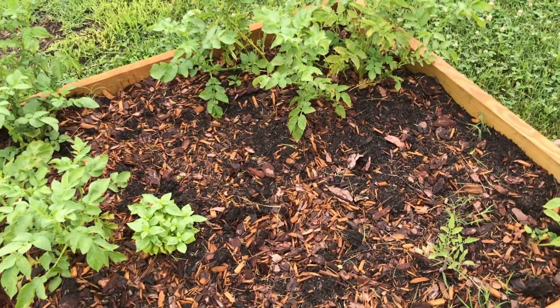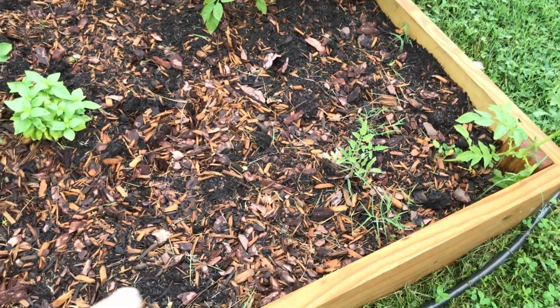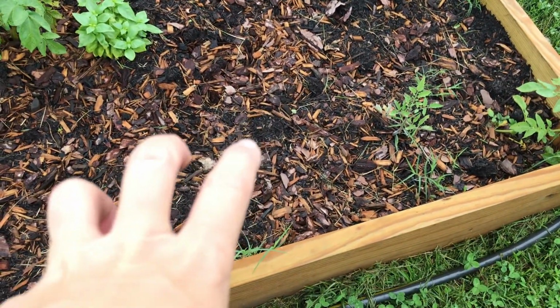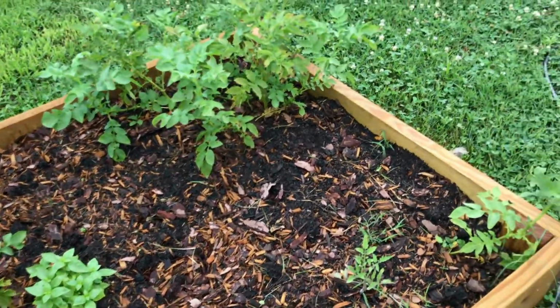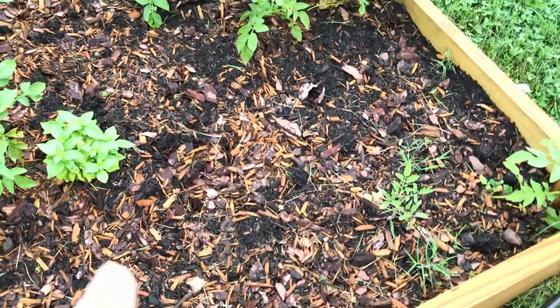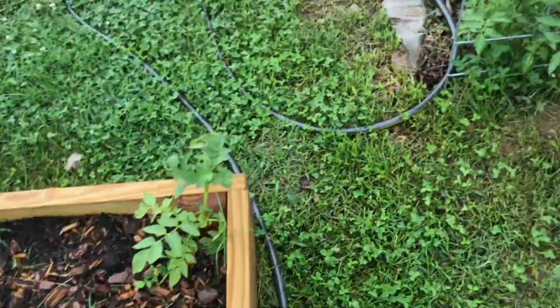These are Yukon Gold potatoes. I had to take a couple out. They appear to have gotten the blight from the other ones, but these ones are fine. They have flowered already, and so they're going to die back soon, and I'll be able to dig them up. Another basil, and then a random tomato that I didn't have a home for.